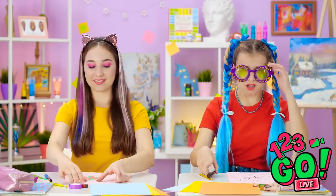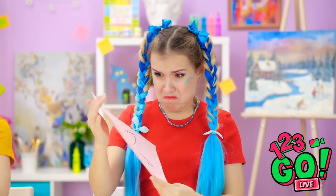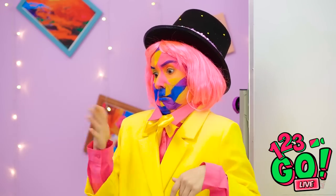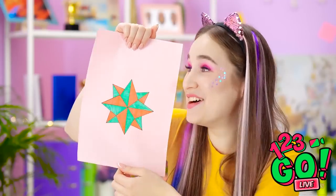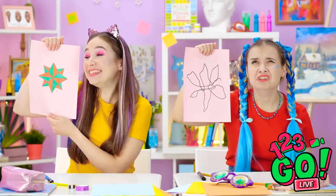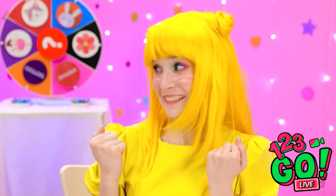Time's up! Hey, I can take off the glasses now! Oh no! Look what I drew! It's terrible! Ew! Madison! Put it away! This is the most perfect star I've ever drawn! Excellent job, Annie! A very fine star! Unfair! One! Okay, roll them! Aw, I lost. Woohoo! It's my turn to spin!